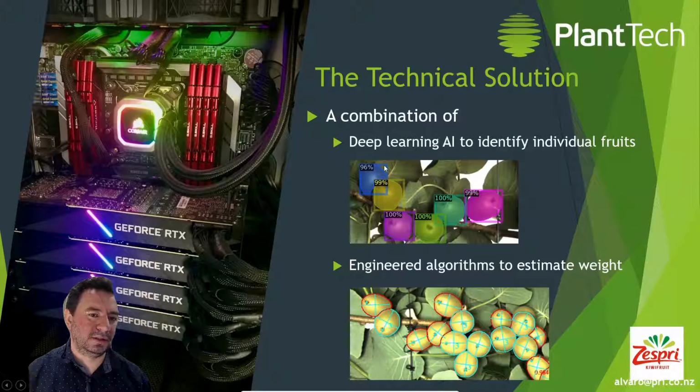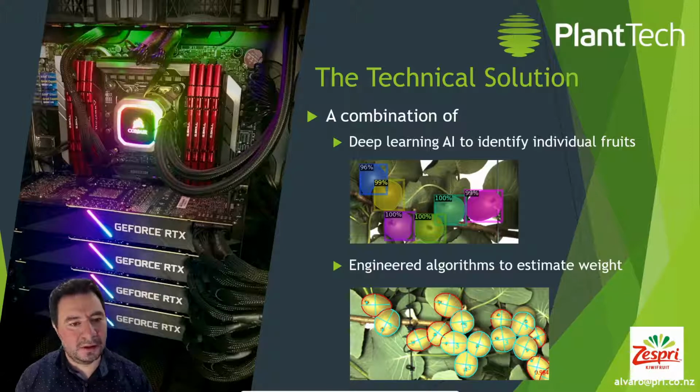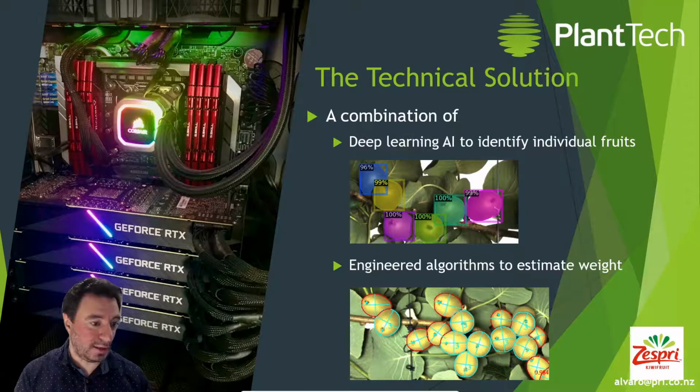So how do we actually solve this problem? Well, the technical solution is first a combination of deep learning AI to identify individual fruits. So this is a problem of object detection and then segmentation of the fruit. So that's over there just showing an example of this. And then in a second stage, using the segmented fruit to engineer algorithms that can estimate the weight of the fruit. Because in the end, that's the quantity that is relevant for the industry, right? So obviously you can't estimate the weight of the fruit just by looking at an image like that. What we really do is we estimate the size of it, and then we can convert the size to the weight using already known scalings.